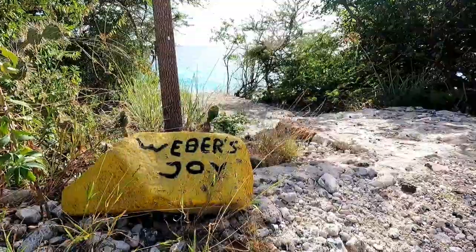Today we're going diving at Weber's Joy, also known as Witch's Hut. It's a dive site a bit up north, but not so far as the national park. Basically, I picked the dive site because it's a super easy entrance. I'll show you in a second. And there's very little current, so the dive site is perfect if you're a beginning diver. And let's see what we will find underwater.